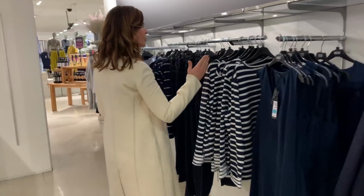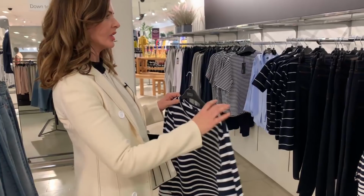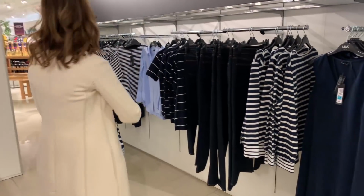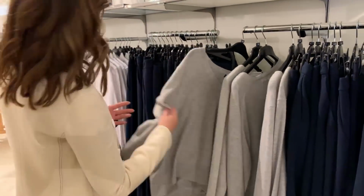Who can do without a Breton? I mean, I love that. I love the sleeve detail being the opposite. That to me is chic. I'll hold on to that because I do want to get that. Round necked, no, go on.